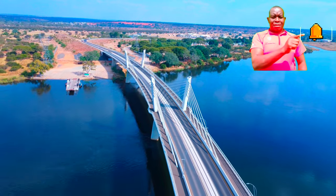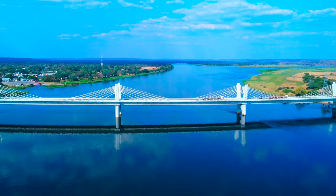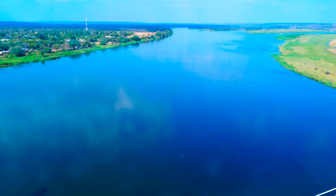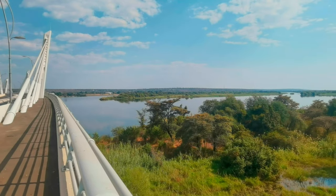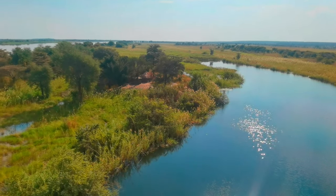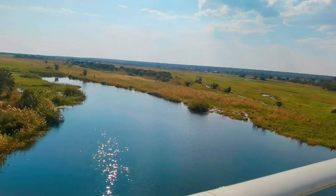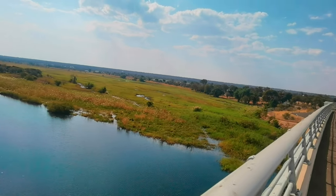Take a look at the beautiful Zambezi River. This is the same river that forms the mighty Victoria Falls. Let's try to admire a little bit from here. Look, all this makes this place look so beautiful. And this is the popular Zambezi River, where the name Zambia came from, with a lot of grazing land.